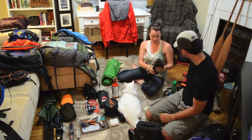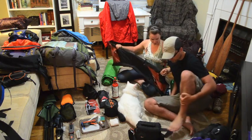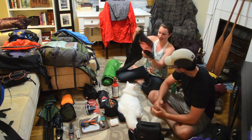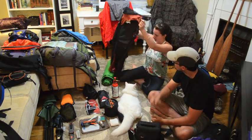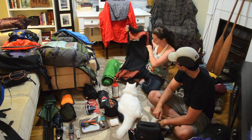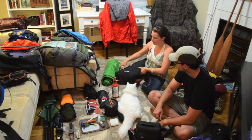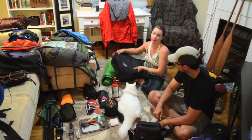So I also have this trusty little thing, which acts as double duty for my Thermarest. I'm sure some of you guys have seen this before. You blow up your Thermarest and you fold it in half a couple times, and then it becomes a little chair, which I love. It's so comfortable, and at the end of a long day, you just want to sit on something cushy. This is the way to go.